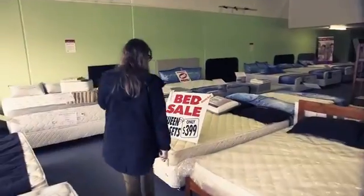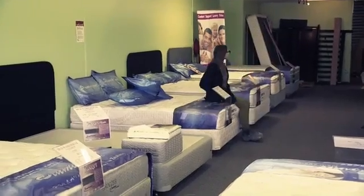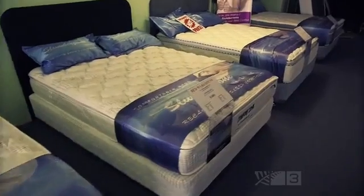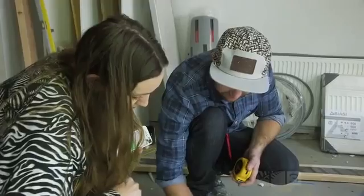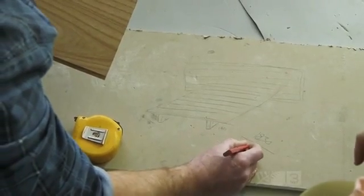After Alex's unsuccessful shopping trip yesterday, we weren't going to have Grandma's bed in our master bedroom. Looks like Corbin has yet another bespoke item to add to his ever-growing list.